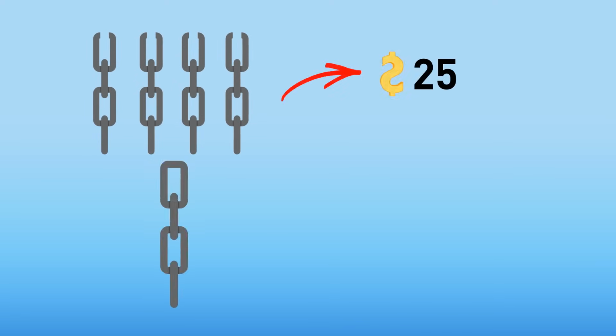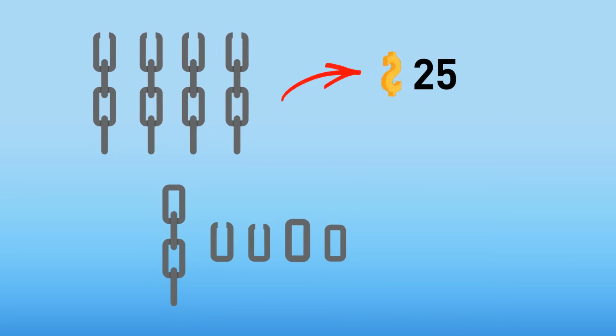Mary could do that for $25 if she told the jeweler to break a link in each chain. However, she asked the jeweler to break all 4 links in one chain and use them to attach the other chains together, which cost her $20.